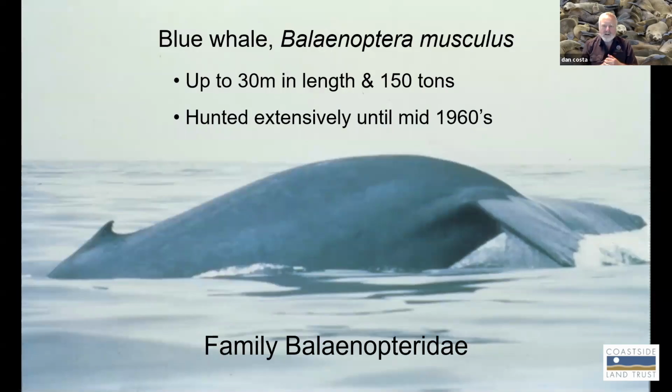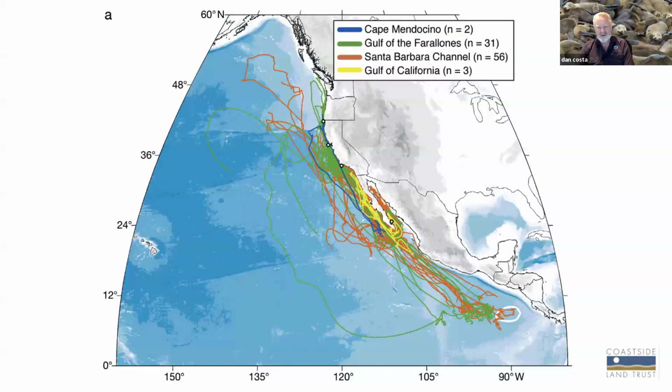Now, we're going to talk a little bit about why that's important for blue whales. And as I said, blue whales are about 100 feet, 30 meters. They were hunted extensively until the mid-1960s. They were the first whale to be protected under the International Whaling Commission. And they're an animal that's very common off the coast here in the summer and into the fall.